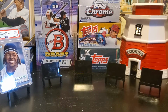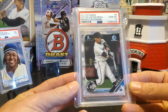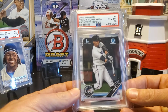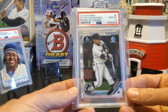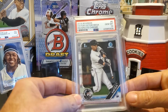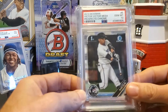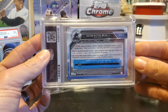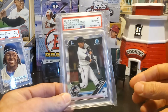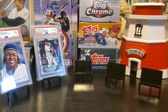My next one is a prospect one. This one is a Gem Mint 10. This is a 2019 Bowman Chrome, first Bowman, Victor Mesa. Victor Mesa is one of the highly touted prospects for the Marlins. Him and his brother, Victor Mesa Jr., are both highly touted. So this one I got for $5.50. If this one pans out, if he ends up being a great major leaguer, that will be a big steal. It is a Bowman first card, which is the most collectible card of a player, especially if they get bigger. So this one's a little bit of a gamble, but I think for $5.50, that was a real nice find. I have found that the prospect cards seem to be the softer cards on the market right now.